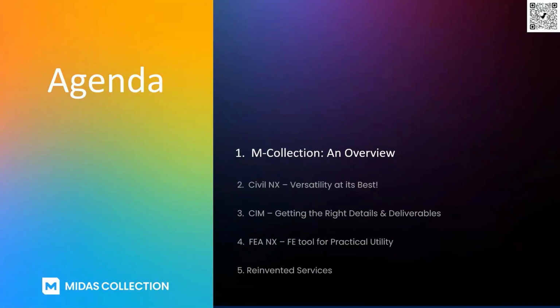First of all, I'll give you a brief introduction of what the M collection is. Then I'll talk about the improvements of Midas Civil with the Civil NX. Then I'll provide you an introduction of CIM, our answer to information modeling in bridges. Then I'll give you a brief intro of FENX and I'll end up with the reinvented services.